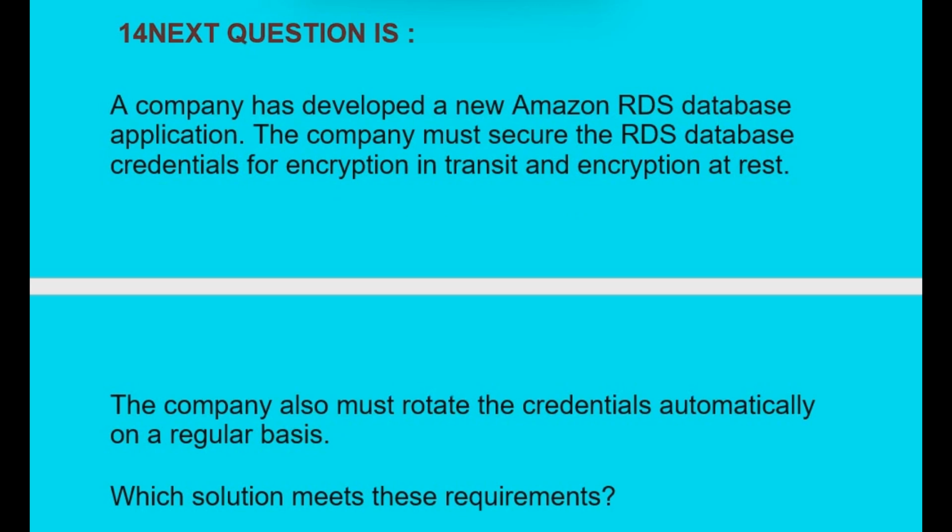Question is, a company has developed a new Amazon RDS database application. The company must secure the RDS database credentials for encryption in transit and encryption at rest. The company also must rotate the credentials automatically on a regular basis. Which solution meets these requirements?